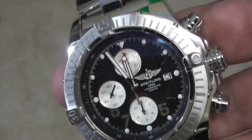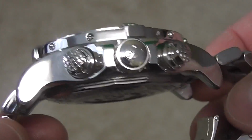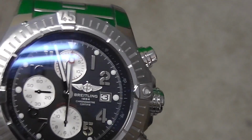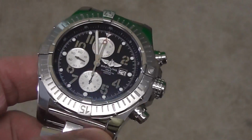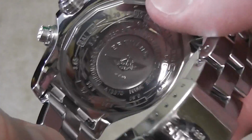And of course Breitling went in and added their own customizations to that movement. But just a really well-respected movement, very well-respected watch brand. They've been around for a long time. I think since, let's see, I think it's probably 1884, because that's what it says on the dial.